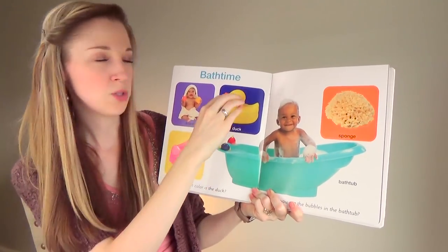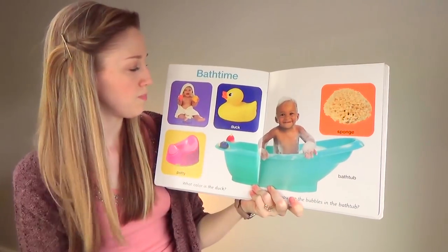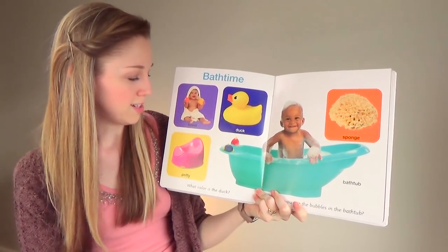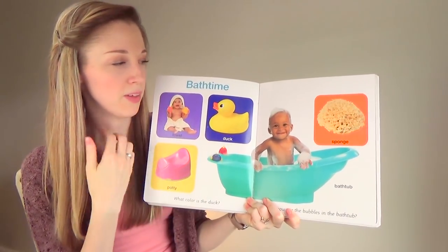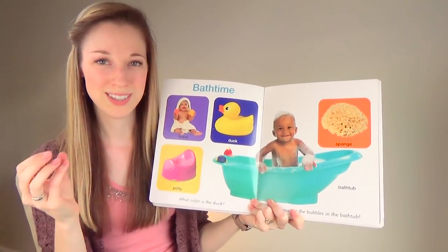You can pretend to squeak the duck or quack, quack, quack. You can talk about the sponge, and you can talk about the towel to dry off. And there's a potty down there. So sometimes what I'll do is I'll take anything that's nearby, like a small towel or a washcloth or even just a toy that's soft.